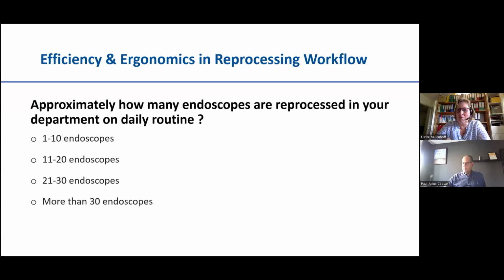The departments you led, Paul, were, I think, bigger departments, no? Yeah, those were typically bigger departments, academic hospitals, university hospitals. So they are always reprocessing more than 80 or more than 100 endoscopes a day. So that's a very big and huge workload, of course. But I know there are also some of these little private practices who may do fewer endoscopies a day, of course. But it's a nice average here.